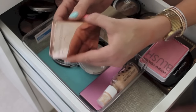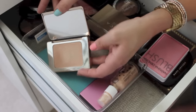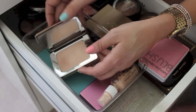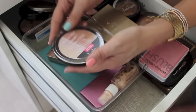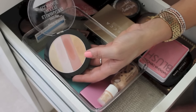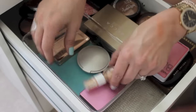And then I have the Natasha Denona Glow Palette in, what color? 01 Light. This is beautiful. It's a very subtle, soft highlighter, but I really like it. And then this Wet n Wild Illuminating Palette in Catwalk Pink. I was not the biggest fan of this. I think I might get rid of this. I feel bad, but I just don't love it.